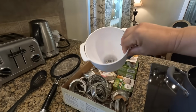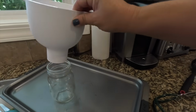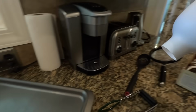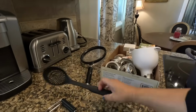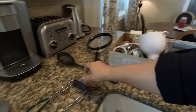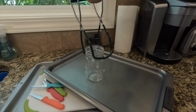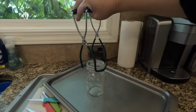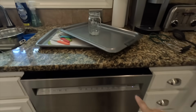A couple other things that are handy to have: a wide mouth funnel like this, so you can put it in your jar and then put the tomatoes in and you don't make a big old mess all over your jar. A slotted spoon, of course. I've got my water here, we'll be putting the tomatoes in and we can easily get them out. And then a jar lifter, so you can raise and lower your jars out of the canners. I just sanitized a bunch of these. They're all ready to go.